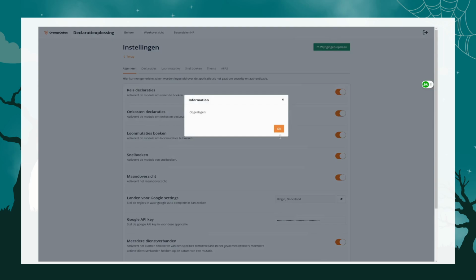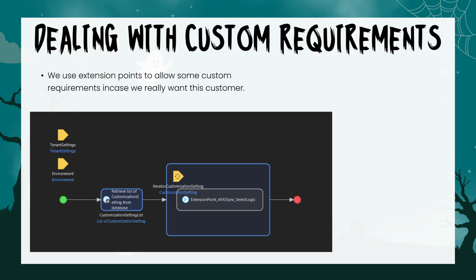more and more configurations. But then also we had some customers who had really specific requirements, which were just made for that customer and which we would not want to create specific features for. So for this we came up with using extension points. In specific parts of the application, only in microflows actually, we added a sub-microflow for customization settings, and it would retrieve customization settings from the tenant, and it would iterate over that, and if there was a setting which actually would match for a customer, it would then trigger specific logic for that customer.